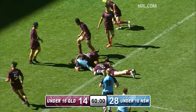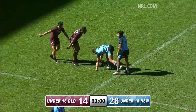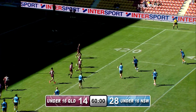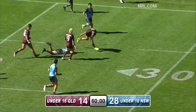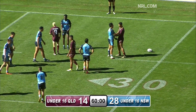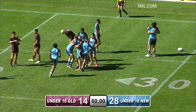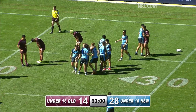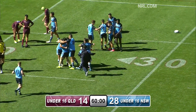This will be the last play of the game. New South Wales, Griffiths, short pass. That'll be dropped. And that'll be all she wrote for the under-16s Origin. Well done, New South Wales, getting the victory over Queensland, 28 points to 14. And don't they like it? They're happy, the Blues.